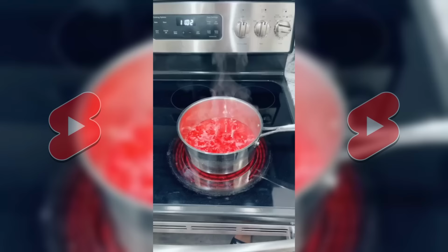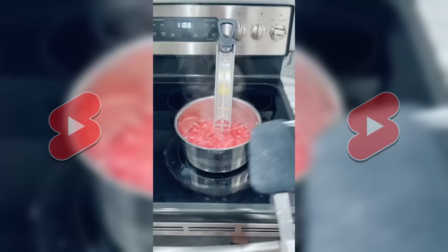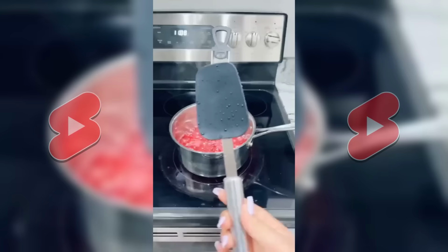After 5 minutes, it'll look like this. You'll need a candy thermometer. You can get this at Target for like 10 bucks. And you need to heat it to 269. After about every 2 minutes, take a damp brush. I don't have one, so I'm just using this. And go around the sides so that crystals don't form.